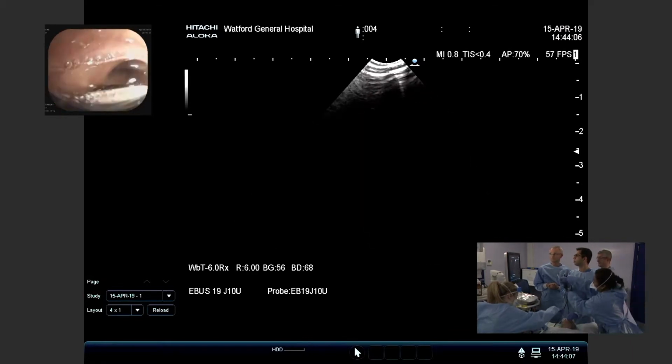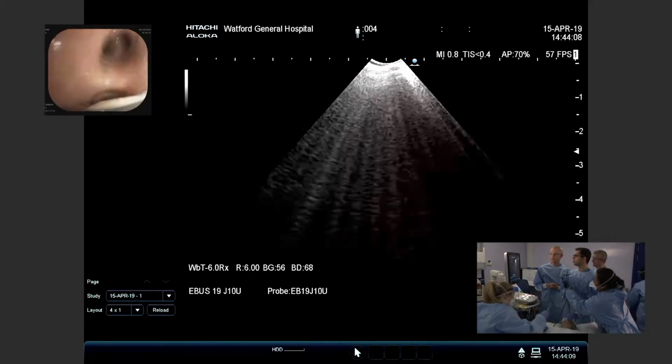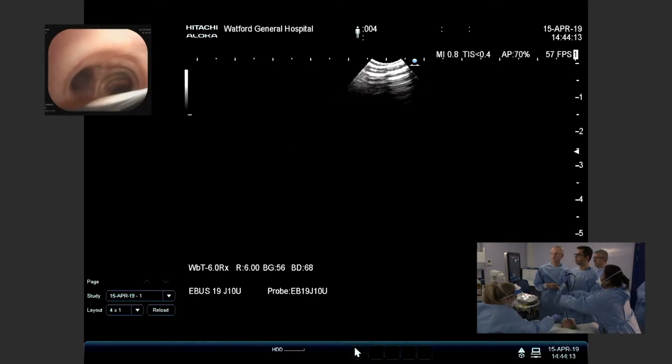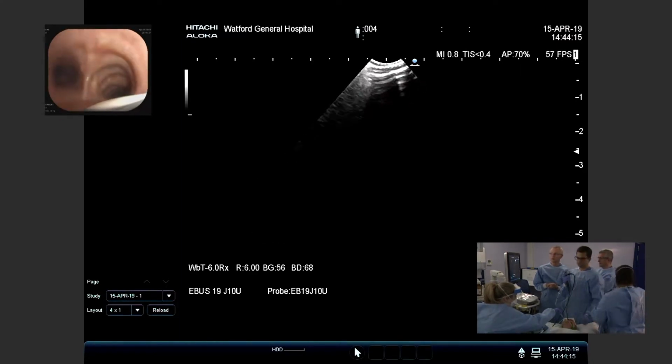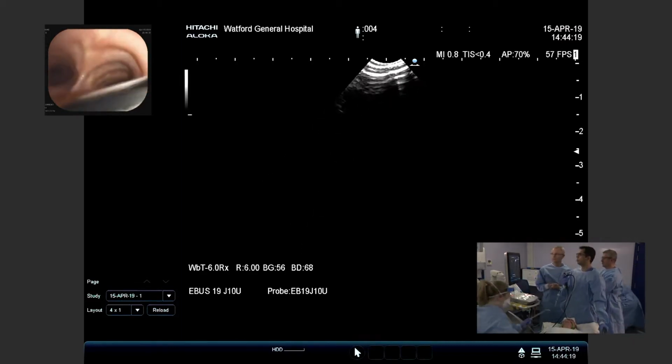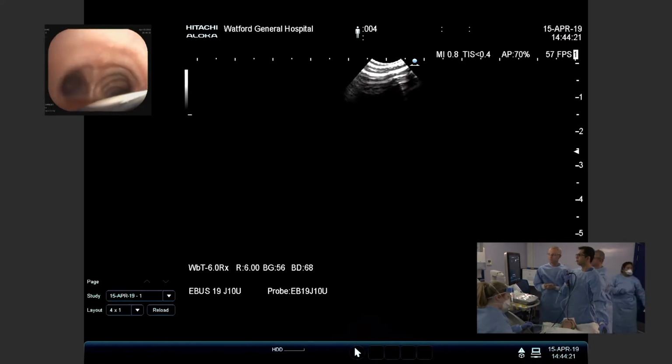Understanding that the left-hand side is abnormal in terms of the potential primary, he will undertake a very careful ultrasound examination of the right-hand side, and then move from the right to the centre to the left.